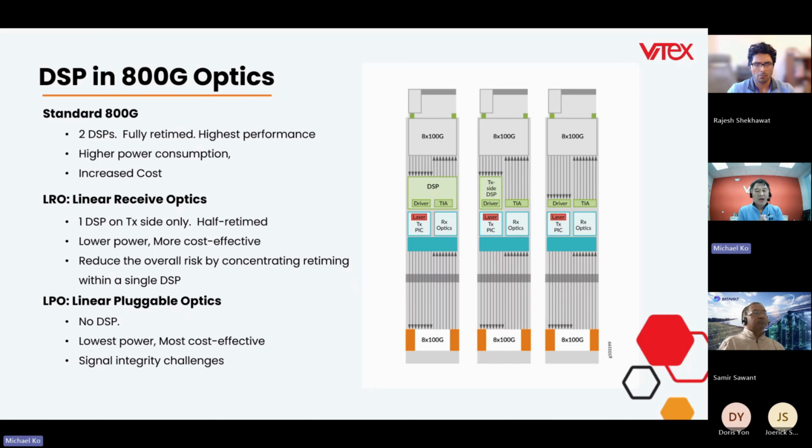That's all great, but the downside is that the DSP does consume a lot of power. And of course, the DSP can take up, I would say, even up to 25% of the overall optical module cost, so it does increase the cost. But you do get great performance, of course, by having these brains essentially in the transceivers.